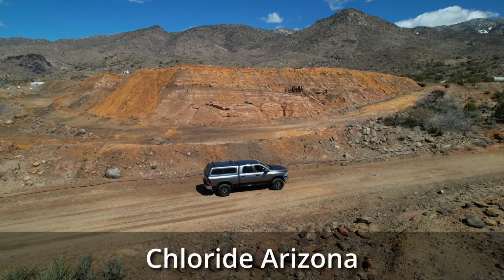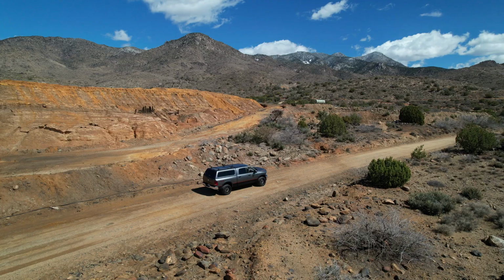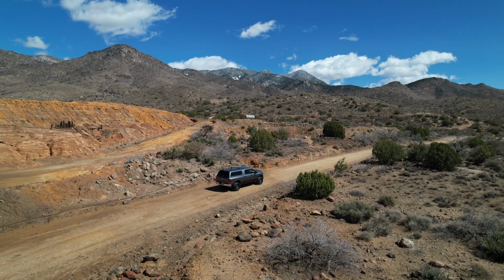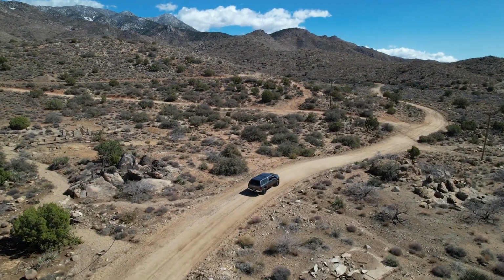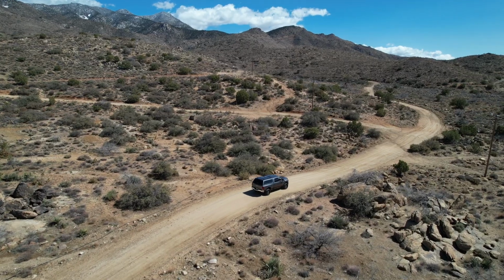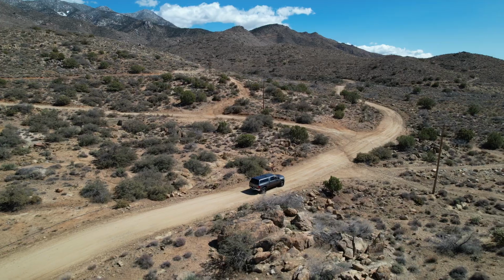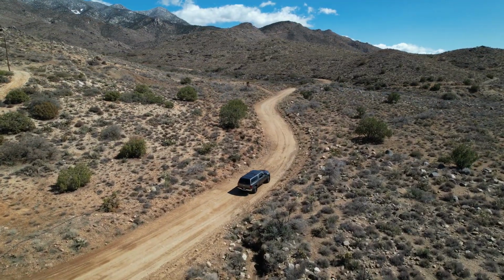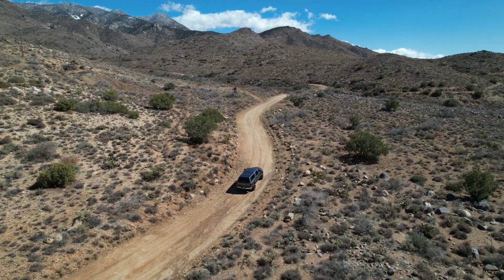Okay, we are in Chloride, Arizona. It is on our way back from Kingman, back to Las Vegas, and we're going to visit the famous Purcell murals that were painted by artist Roy Purcell in 1966. Wow, almost 60 years ago. How about that? And Roy Purcell painted what he calls The Journey, which is a 2,000 square foot set of murals on some boulders about a mile and a half outside of town. So we're heading off-road to try and find him.